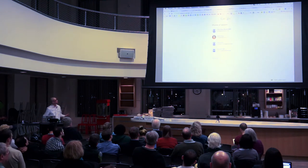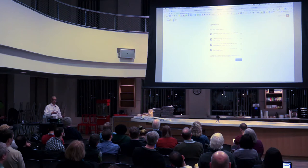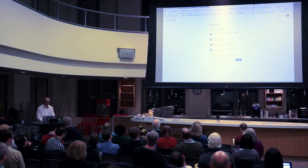Go in, it'll ask you what account you want. I have a lot of accounts. It'll ask you, do you want this app to control Google Drive? It's going to exchange some files and manage it. Just click accept, and you should be all set.